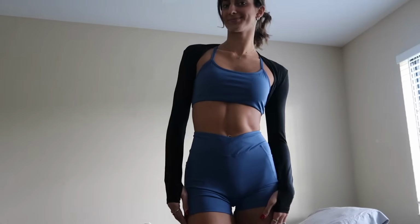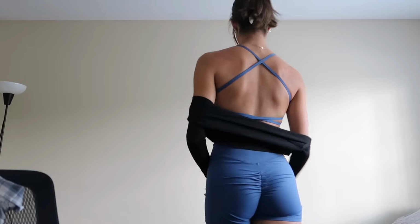Also, excitingly, I just got another Amazon package from my Black Friday purchases, and I want to show you guys what I got. I got this little set from Amazon. This is the back of it. And I also got this little bolero shrug, which I love. So this is definitely an outfit I'm going to bring to rehearsals with me and onto the ship. So yeah, I'm always excited to get a new little workout set.